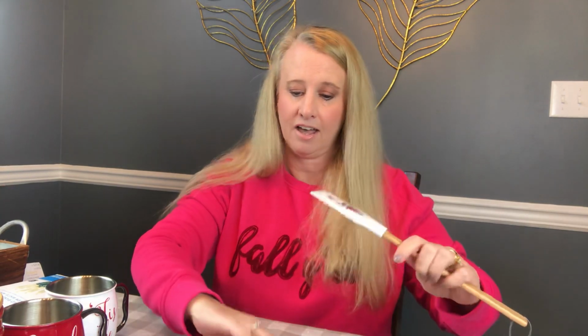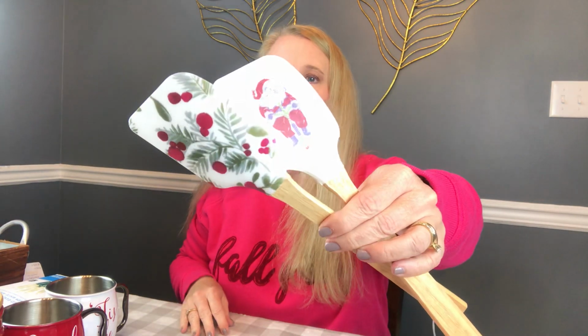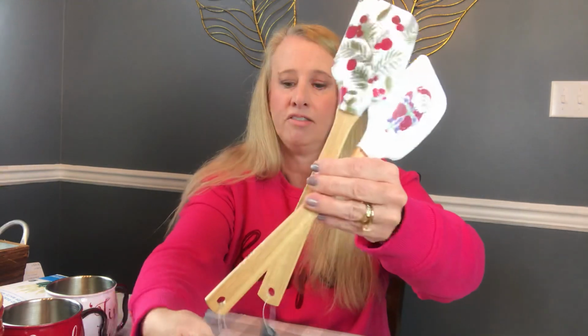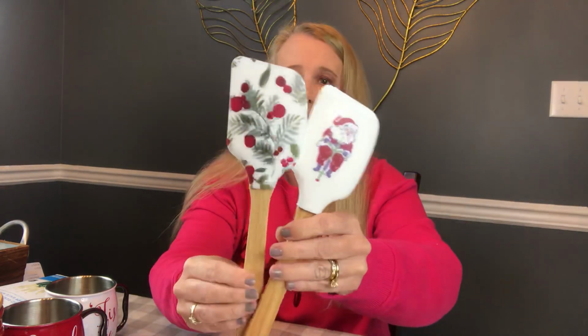And then if you do a lot of baking, aren't these cute? And these are $1 each, and they also had red and white striped, and goodness, I think there were 4 or 5 patterns, but these are only $1, and they are the Threshold brand. So they seem to be really good quality, especially for $1.